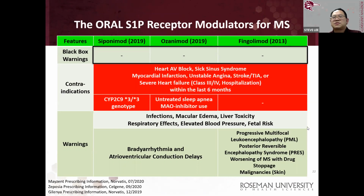So we have to be concerned with these medications that are associated with these type of conditions. In addition, there's also worsening of multiple sclerosis when the drug is stopped. And there have been reports of patients developing skin cancer. Granted, it's only a very small number, but it's something that as healthcare providers, we need to be looking out for.